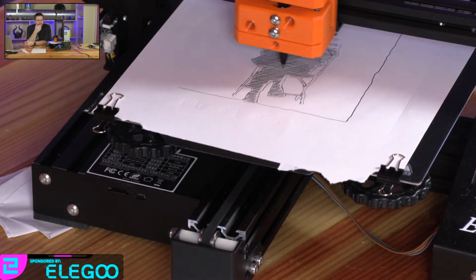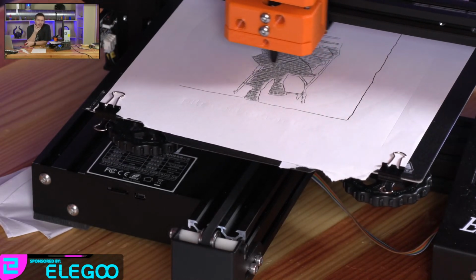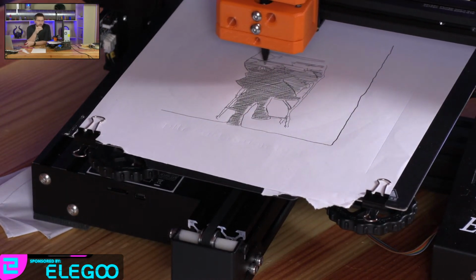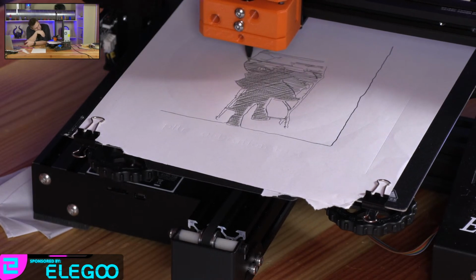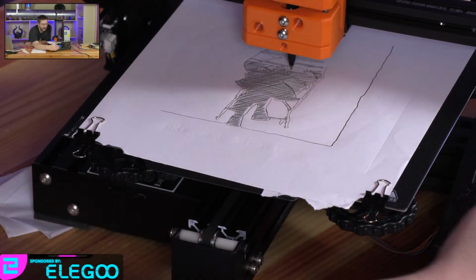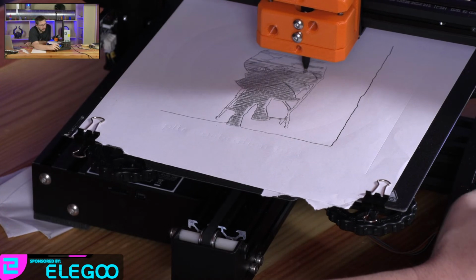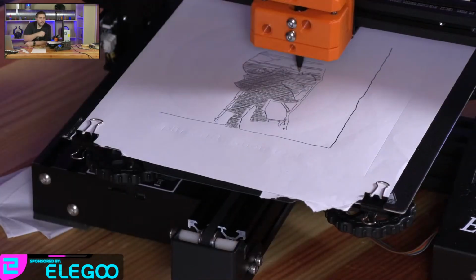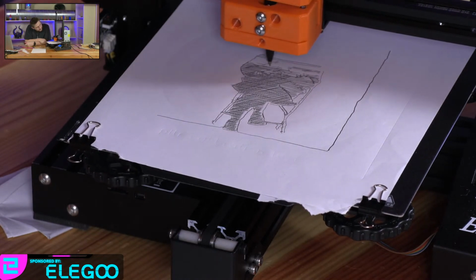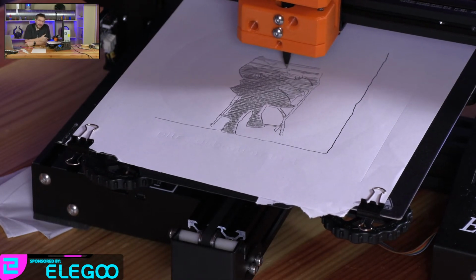So just like in, what's it called? Is it called shading or crosshatch, right? And you just put the lines closer to designate a darker area. It's almost done. Let's go really fast. I'm at 300% feed rate now.